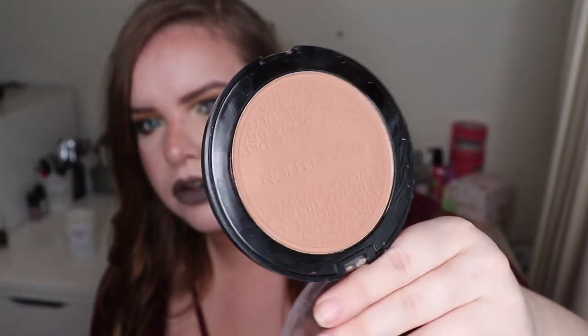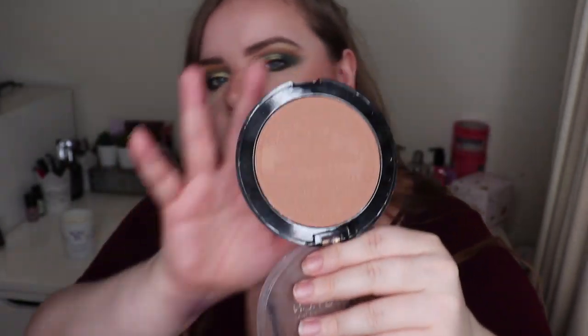Next product I wanted to get use out of was a bronzer. This is the Ultra Bronze by Makeup Revolution. This is in the shade Ultra Bronze, I'm assuming, and it's 15 grams. It's a very, very warm bronzer. I used it a good many times. I'm finding it hard considering how many things I'm panning. It is quite warm. I feel I'm keeping this one.